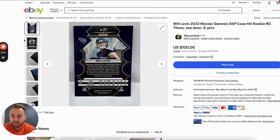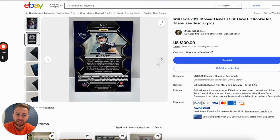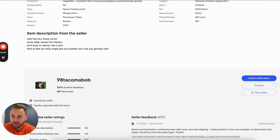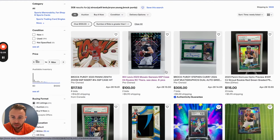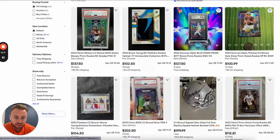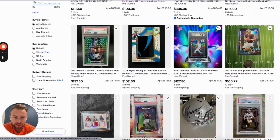Genesis. Oh, these are nice. The Mosaic Genesis is. See description and pick. So if someone says this, usually it means that there's something wrong with it. Yeah, print lines. Well, I appreciate the honesty, seller. But this is a nice card, but looks like it's in crappy condition. Let's see what else we got here.